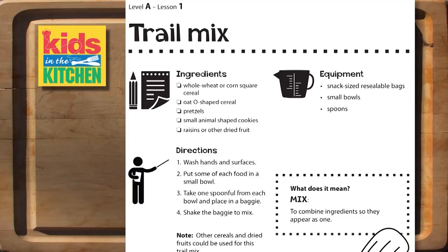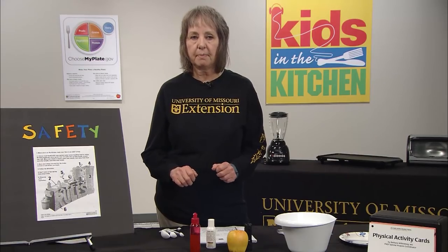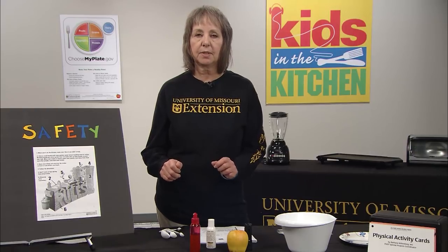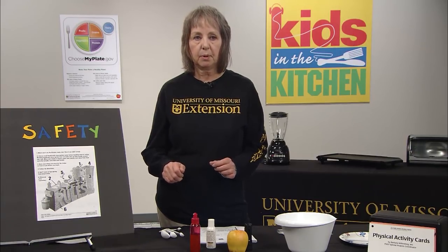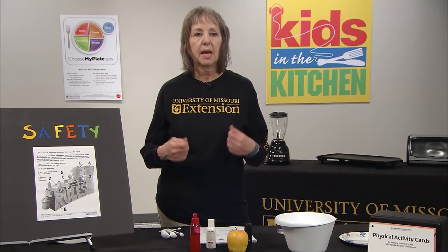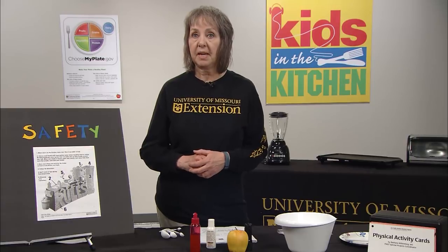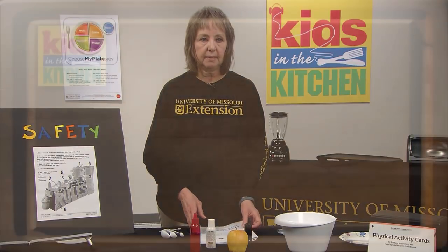With the ingredients, I would have the ingredients pre-mixed and out on the table, and the students would take their baggies, open the baggies, and take 2 tablespoons from each of the bowls that are on the table and put them into their baggie, seal them up, and then shake it. And that would be how they would mix it. So that would be their first recipe completed.